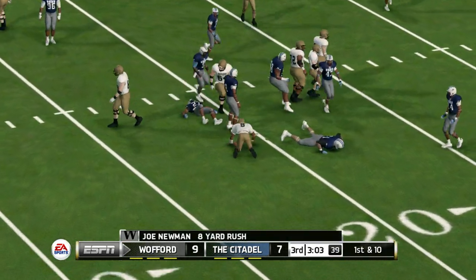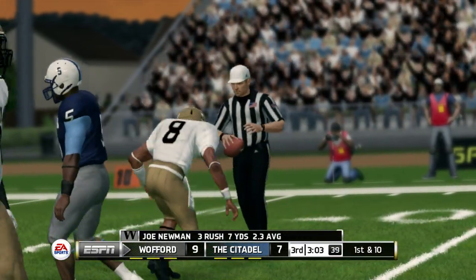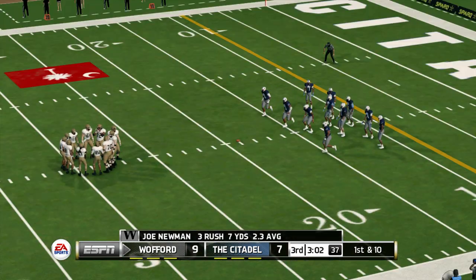He's tackled around the 19-yard line. Gain of 8 yards. First down. It's 1st and 10. Ball on the 19.